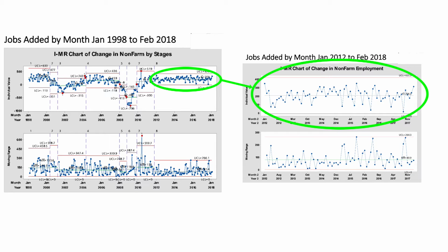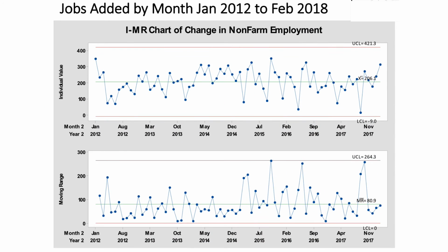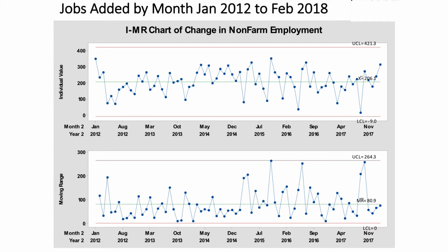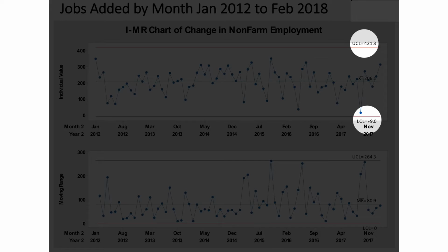Yes, I wanted to highlight that over these 5 years we had essentially no major events that really moved our economy off a steady state, in a sense. The fact that we have 206,000 jobs added per month on average doesn't mean that every month we're going to have 206,000. Right. We're going to have anywhere from 0, according to this series, all the way up to 421,000. So we have a lot of variability.